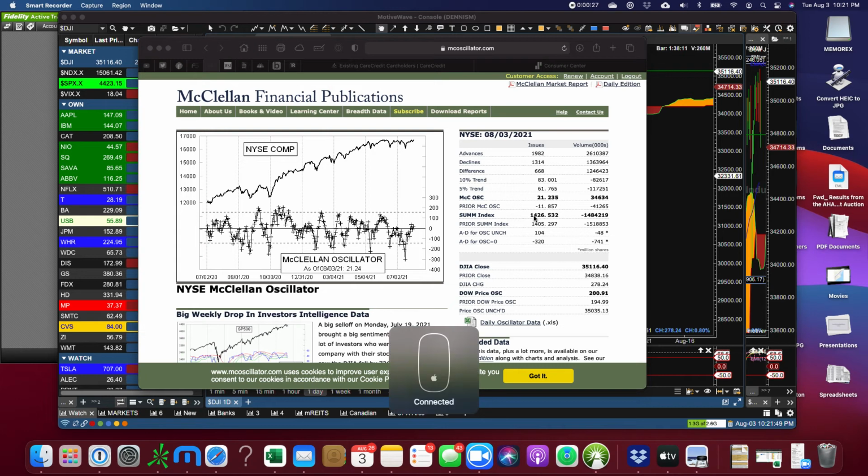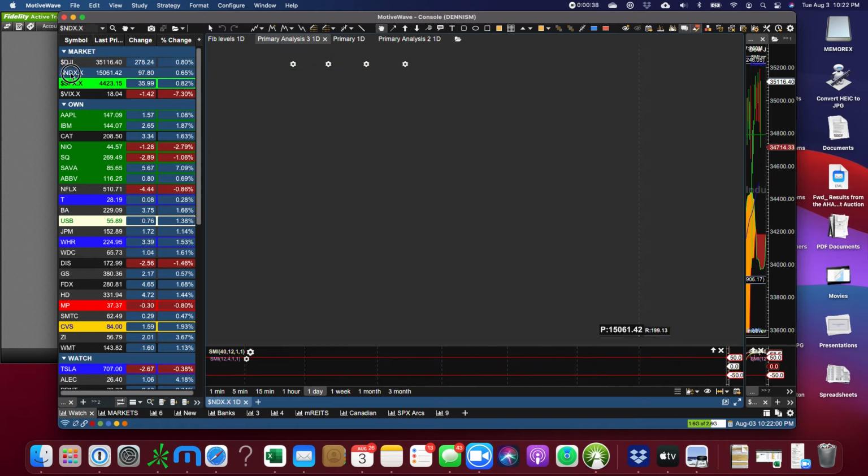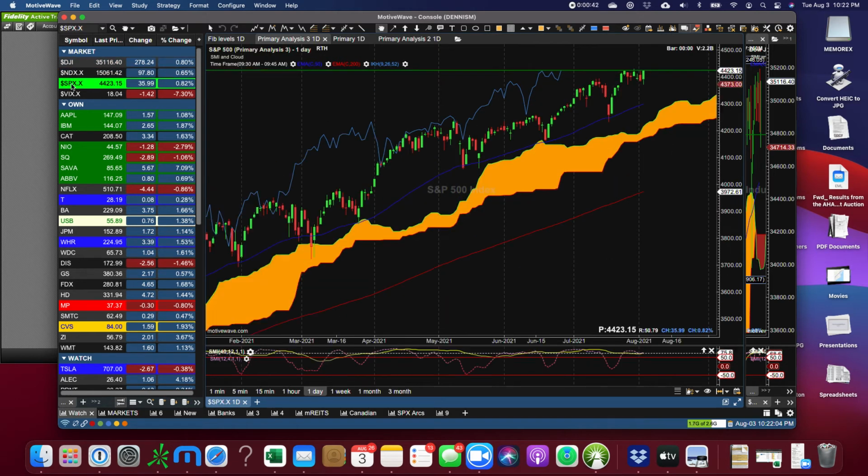And my mouse connection is lost. So here we go. The Dow Jones closed just a fraction above its all-time closing high. The NASDAQ is heading towards that point. The SPX closed at exactly the same point as the closing high.